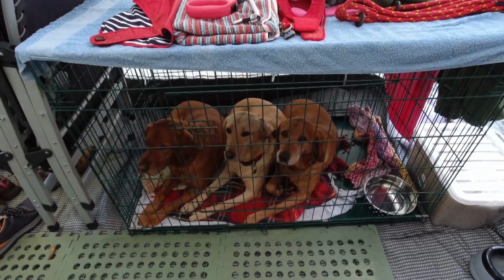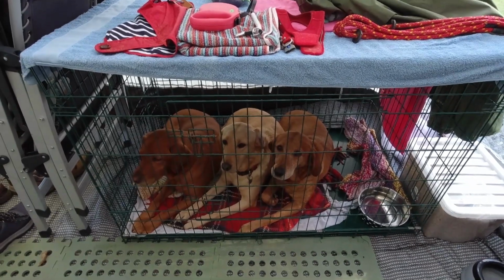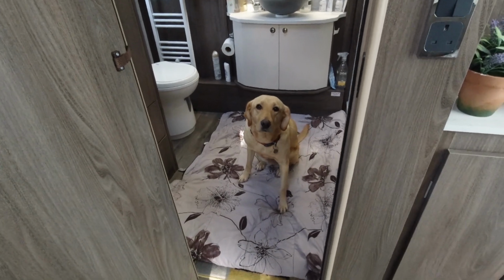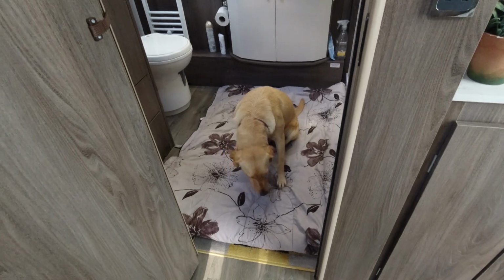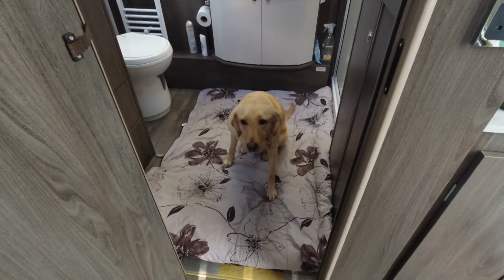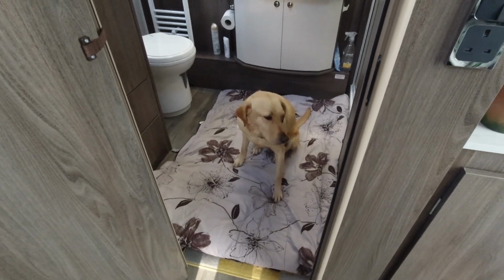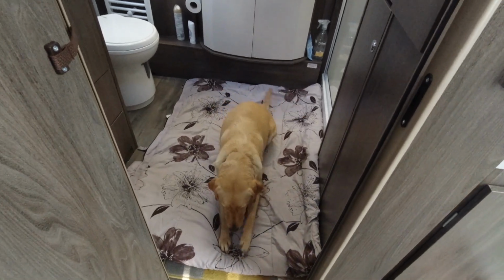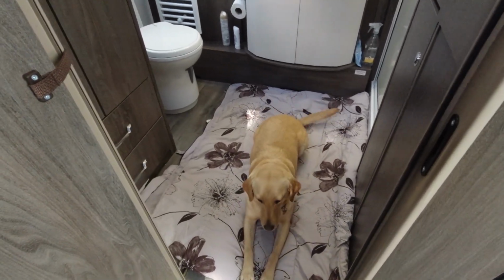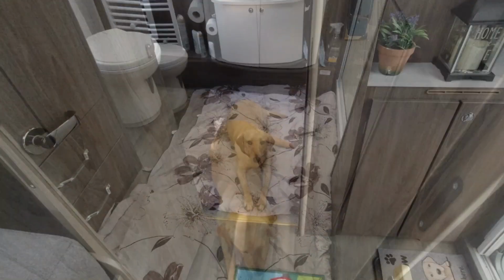So we do have another option, but this is the go-to option, the preferred option. So, plan B. If we can't get the cage up outside, this is where they come. Yeah, and Sharon said if it's freezing weather, they'll come in here because it would be warmer, obviously. There's an old sleeping bag which we can roll up and take with us. 3 of them fit in there, slightly bigger than the cage.